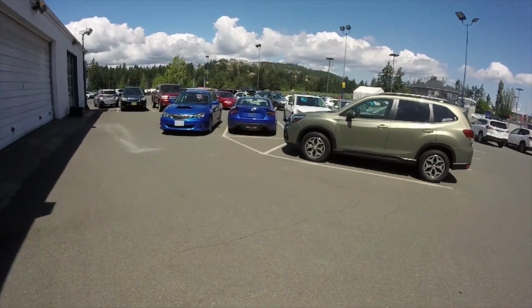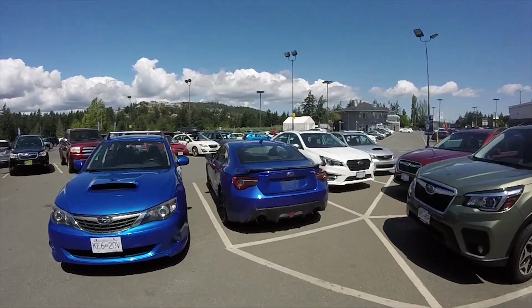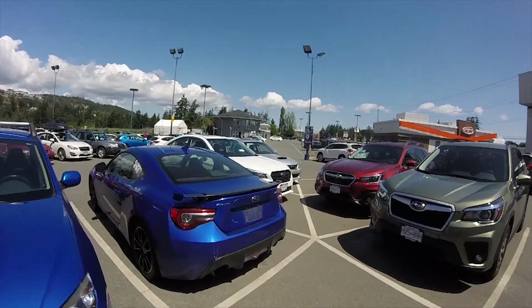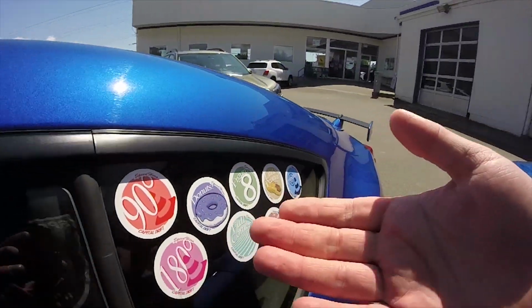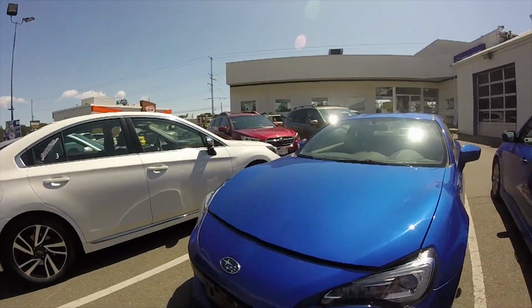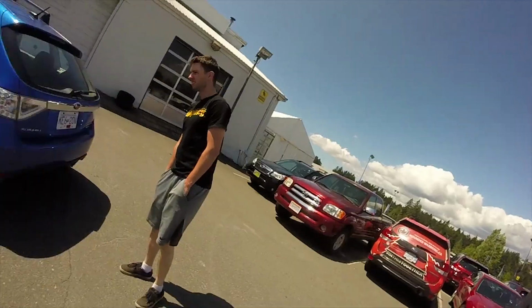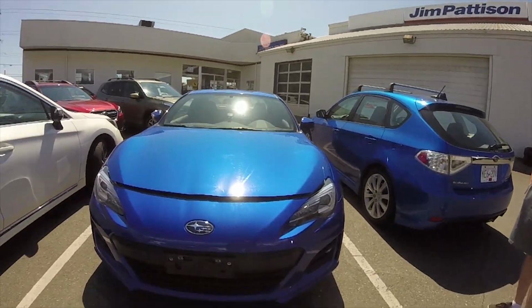Dun, dun, dun, dun. I think this is the guy. You can see our Drift School stickers already on it, the full array of Drift School stickers. The hood's open. I technically kind of own this car, so we could probably take a look. I feel a little weird because they don't know we're here.